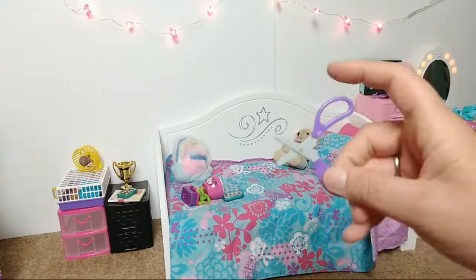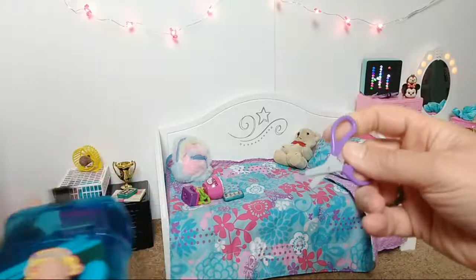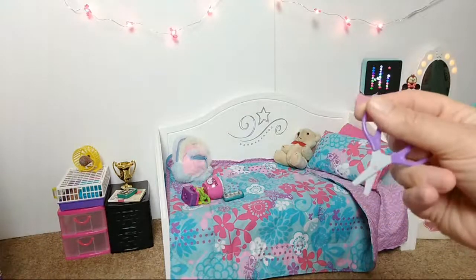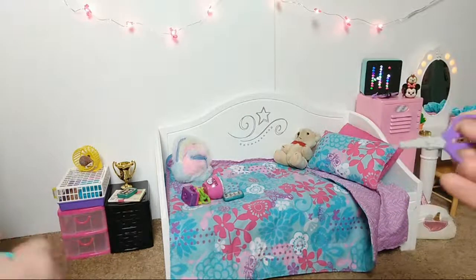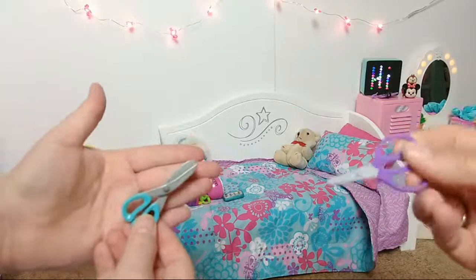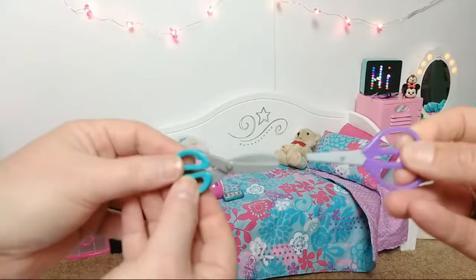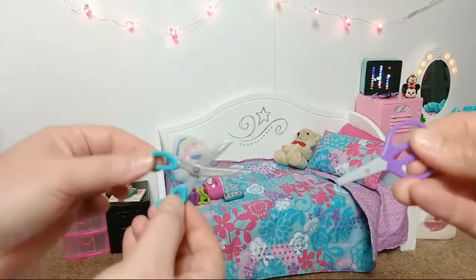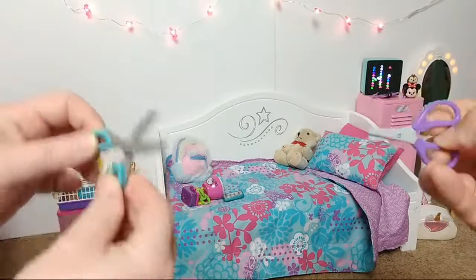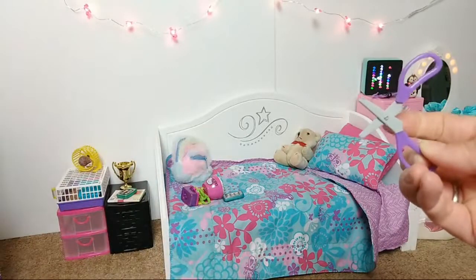Oh, those are cute, because I like these. I want to see if they're the same size. Oh, no, these are cuter. I'm sorry, but the My Life ones like this are cuter. But yeah, those are cool, though. They're different. I like that they're different. Yours open? Really? Yep. These are thick. Those are cute.